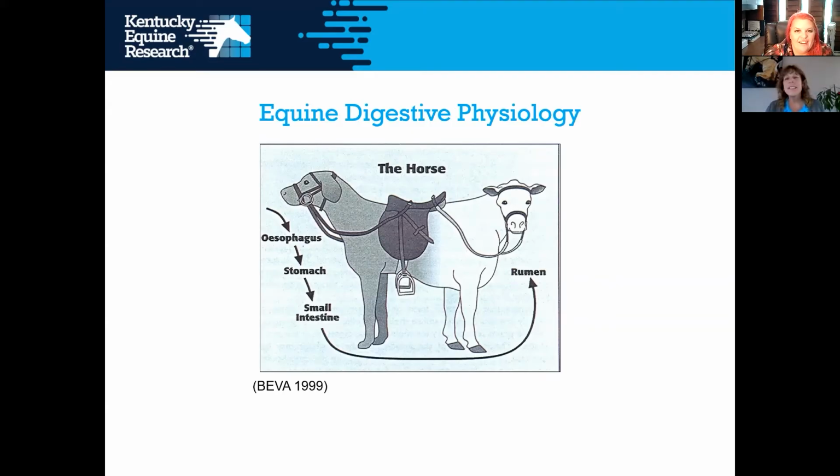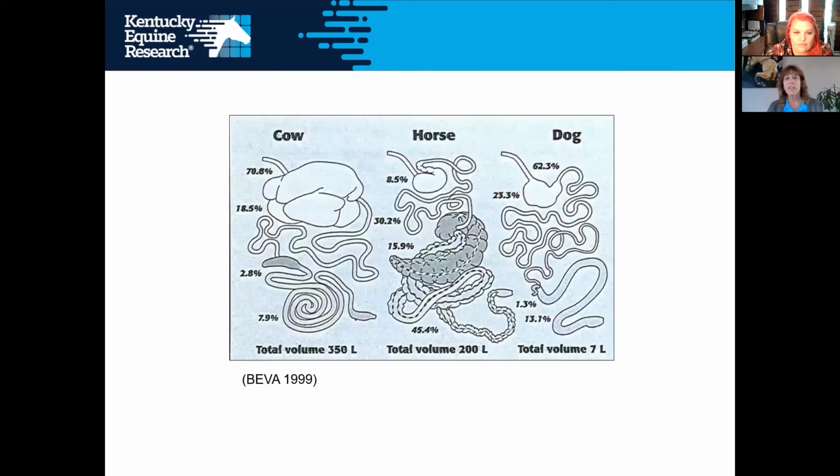The horse's digestive system, the reason this picture, the dog cow, is put together is because the front part of the horse's digestive system is kind of like a dog, and the back part is more like the front part of a cow. So the way that works, these are the 3 digestive systems.